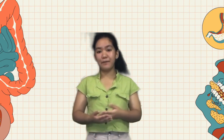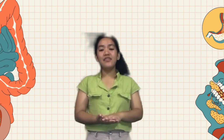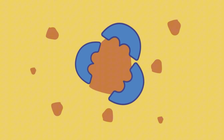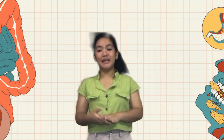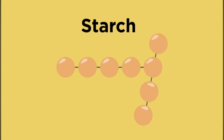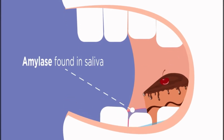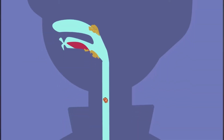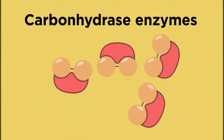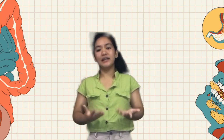Enzymes speed up chemical reactions in our bodies, and they're especially important for digestion. Think of them as workers, breaking down the food we eat into smaller, absorbable parts. For instance, when we eat bread or rice, carbohydrates need to be broken down into sugars. This is where enzymes like amylase come into play. Amylase is produced both in our saliva and our pancreas. In the pancreas, it's crucial for breaking down complex carbohydrates into simple sugars. Without these enzymes, digestion will be slow and incomplete.